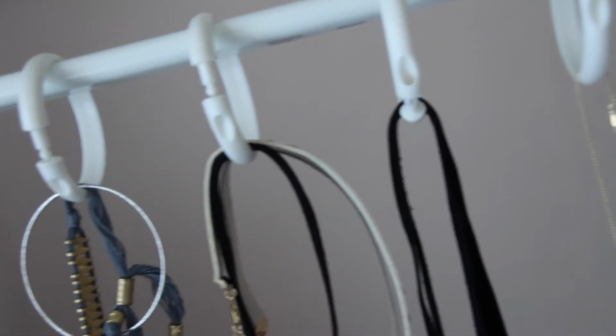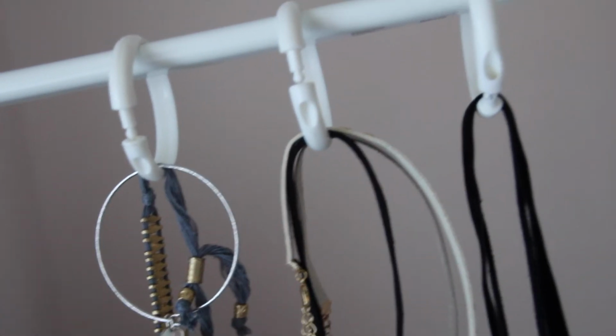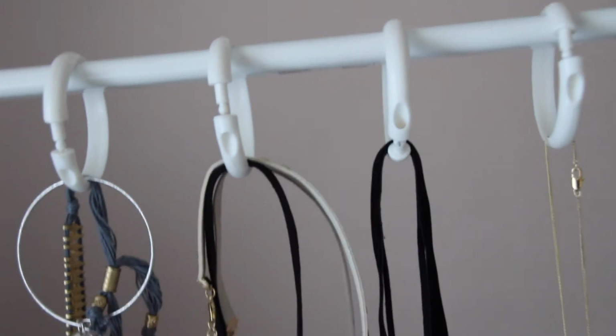Some of the sections I have organized my jewelry into are my bracelets, my statement necklaces, my chokers, and some of my longer chokers. Also, some of my daintier jewelry pieces.